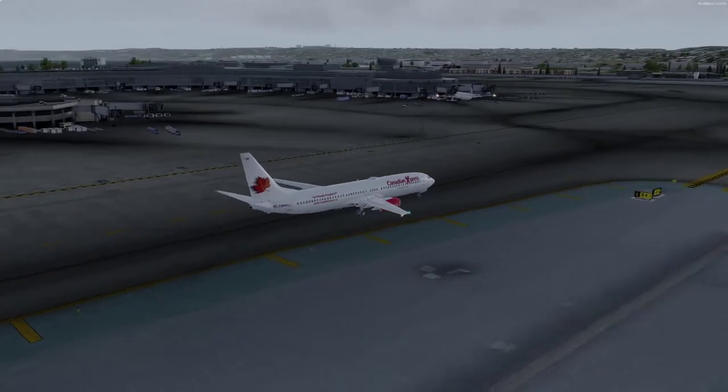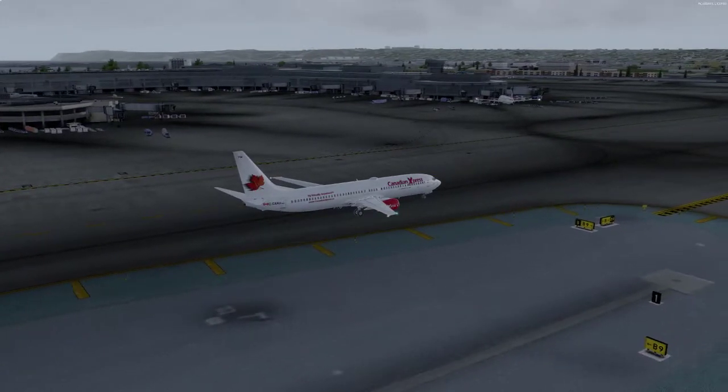Okay, and once we're at the gate, we're going to send in our flight log and we'll do an instant replay of the landing from the outside.